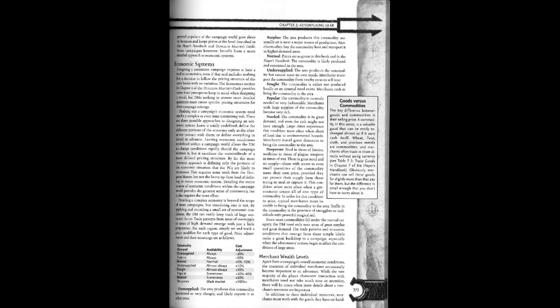Obviously, merchants can sell these goods for slightly more than they pay for them, but the difference is small enough that you don't have to worry about it.